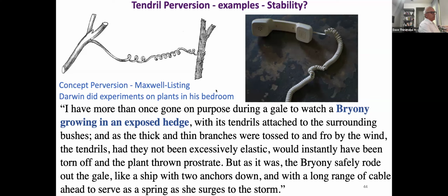So it turns out that Darwin knew about this after Maxwell, and he wrote a book based on a lecture. I have it somewhere in the office where I'm giving this talk, and this book has zero pictures, zero equations, but it talks about this perversion, and it's called the tendril perversion. The plant biologists know this, and in fact, maybe many of you know this as well.